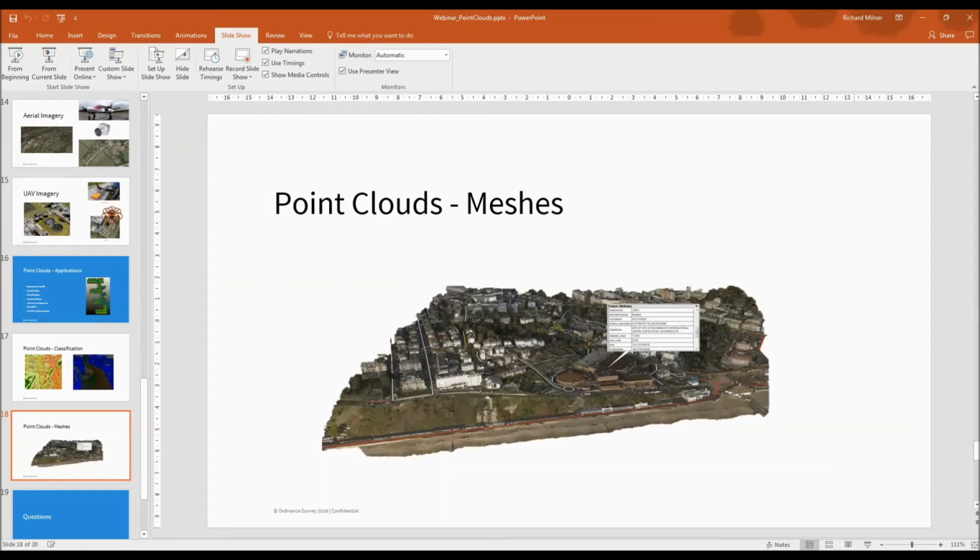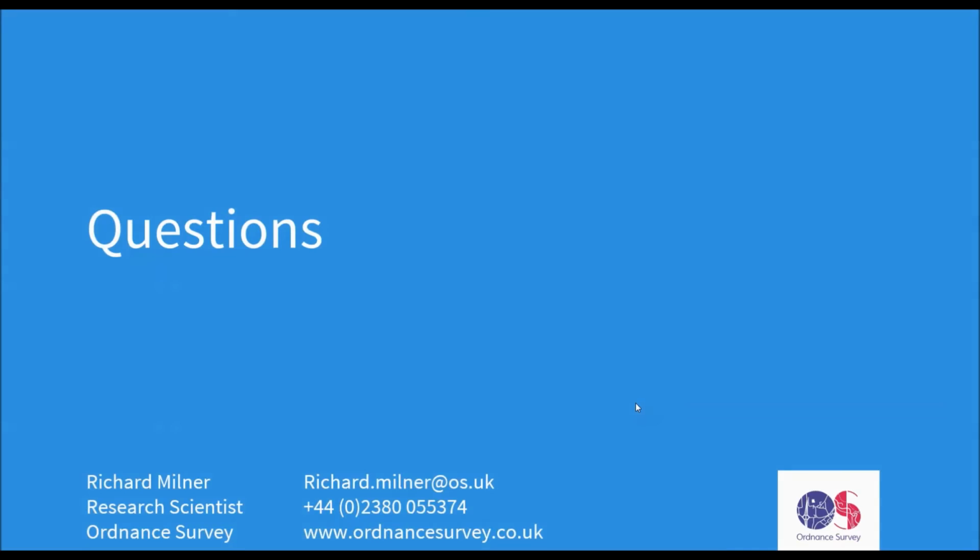So I've given you a brief overview of some of the things we're doing in business change and innovation, how to capture point clouds, and a few of the ways that we can extract data from them. I'm going to have a look and see if anyone wants to ask any questions now.